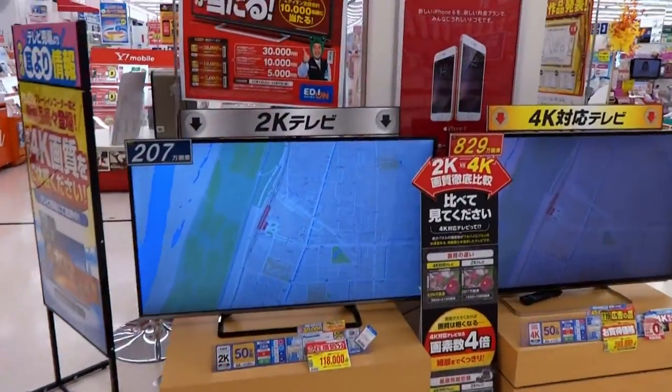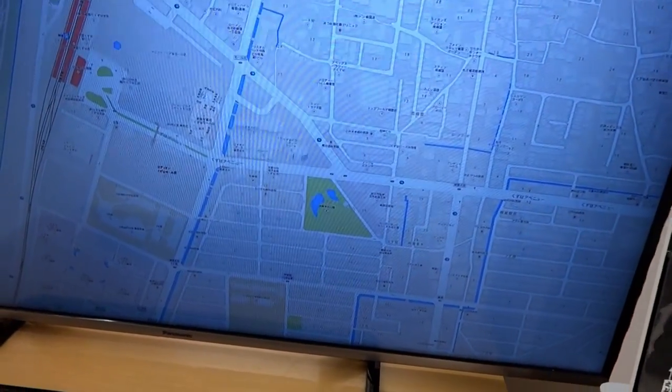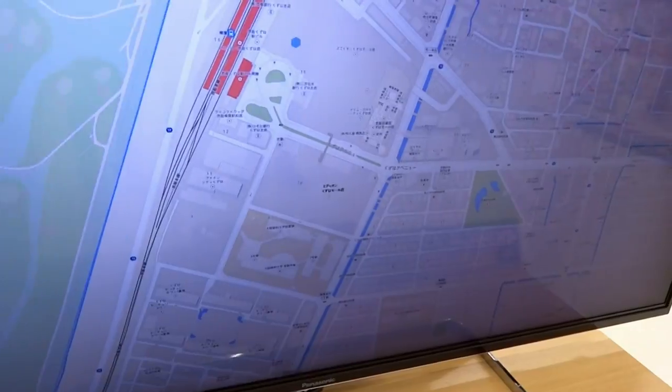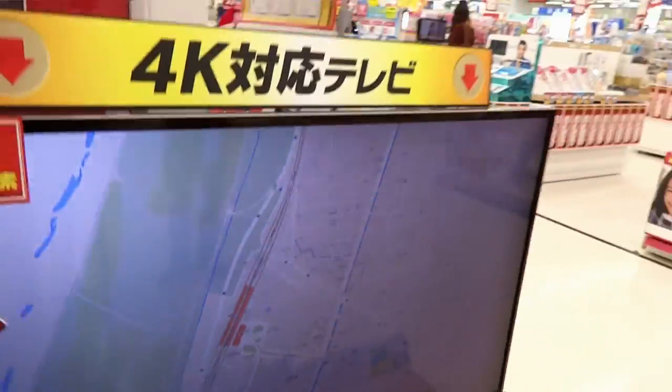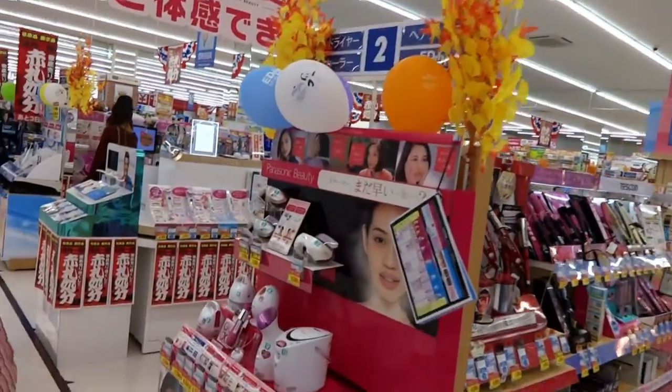Between 2K and 4K. A little grainy, crystal clear. What's interesting about Japan is that in the States, 4K is not a standard, but here, 4K is a standard. Very interesting, huh? Yeah, we're gonna go look around this department store and try to find an SD card.